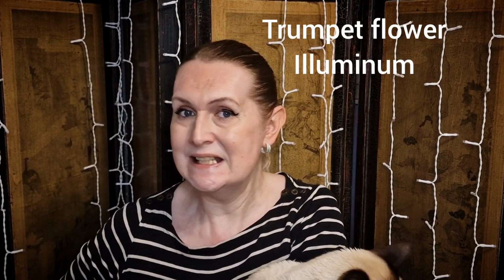Trumpet Flower by Aluminum, which has sadly been discontinued. I love it, but I hate it. It is a perfume that has indolic florals, but the florals are so indolic and it's so strong that when I did wear this, Richard said to me, "What are you wearing?" And I'd only sprayed maybe 2 or 3 sprays of it.